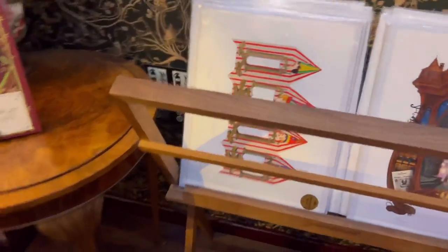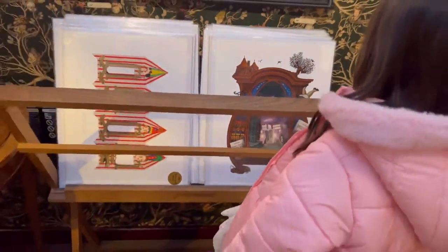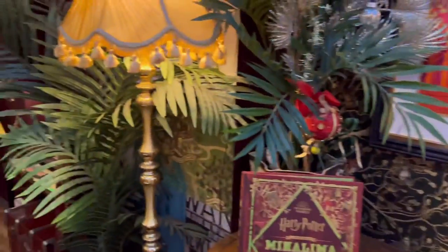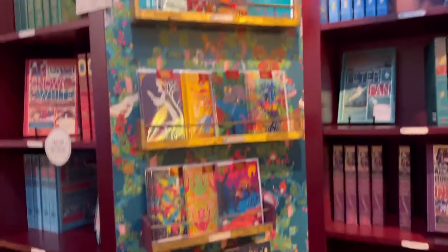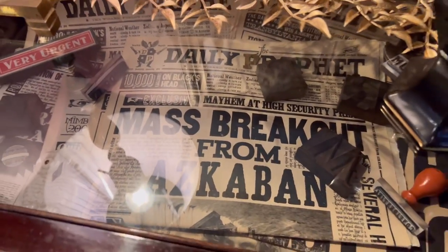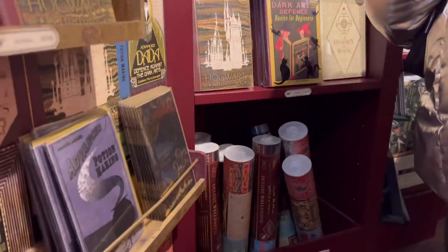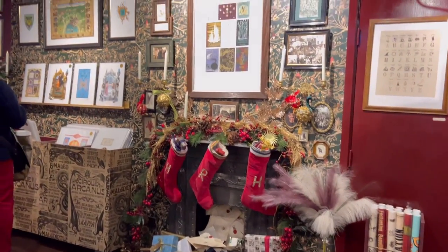Right there, see it? That's the package for Every Flavour Beans. Well, they're the ones that designed it, Bee. Look, there's all sorts of cards. Look, Gryffindors. Mask breakout from Azkaban. Those aren't real books, they're actually journals, so that's where you would do journaling. The wallpaper.